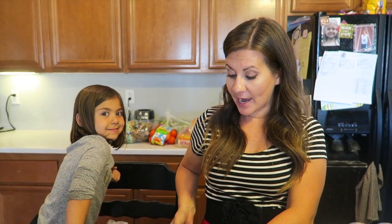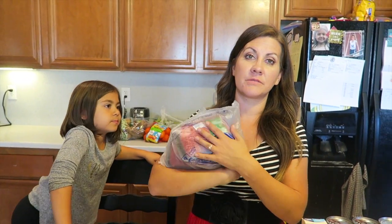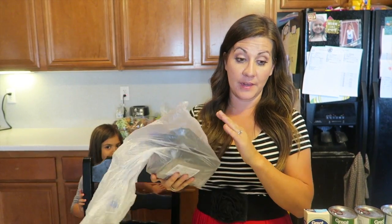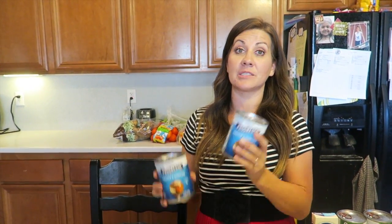And then we got some ground beef for different things I need to cook. I have some more in the fridge too, but I needed more. So there's two of those. And then we also got the chicken and dumplings Progresso soup.